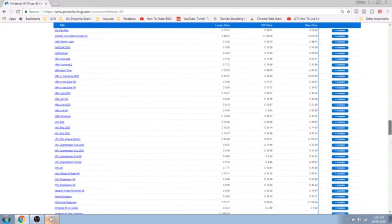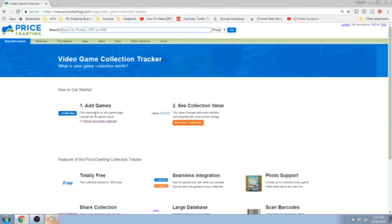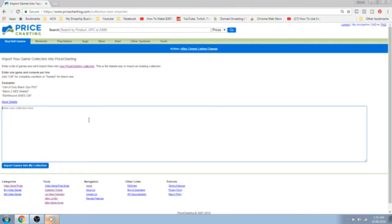Then there is also the mass way of doing it, which I find pretty neat compared to the Game Value Now collection tracker personally, which is that you can type in the names of games in a list or import from a list you already have, based on this example here, and it will actually import them into your collection on its own. So that's the collection tracker. Next, I'm going to show you some of the features they have that Game Value does not.